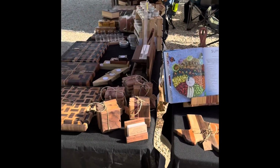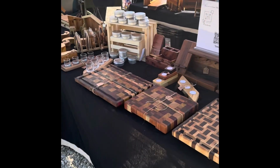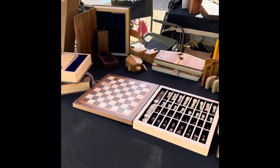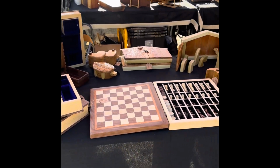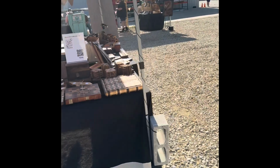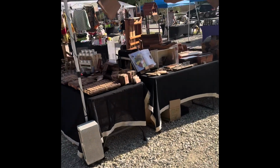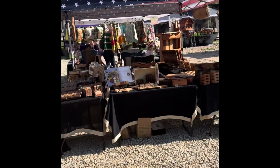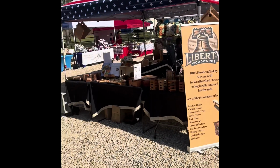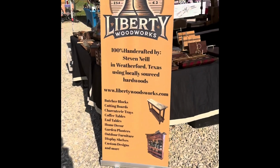We have a good variety of things, including charcuterie boards, serving trays, cutting boards, butcher blocks. We have our board butter, a couple chest boards, keepsake boxes. We had some lamps, coasters. We had the shelving unit back there in the back. We had some trivets hanging from the top. We're using an American flag tent, and we've had some pretty good success with the craft shows.